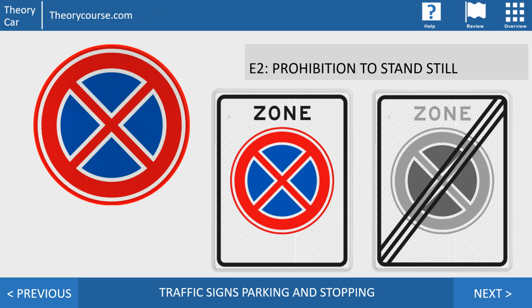And instead of just the sign, you can also have a zone. So if you have a zone with the prohibition to stand still, you cannot stand still on the left and right side of this zone till the sign that the prohibition to stand still zone is over.